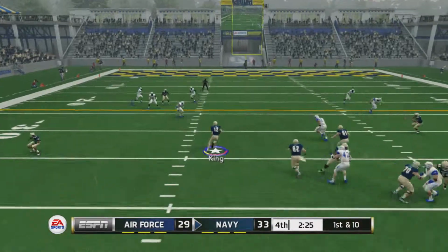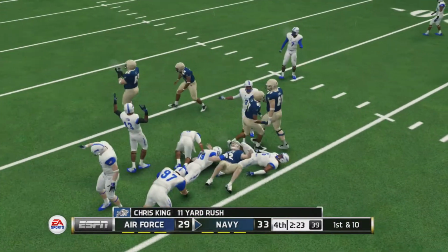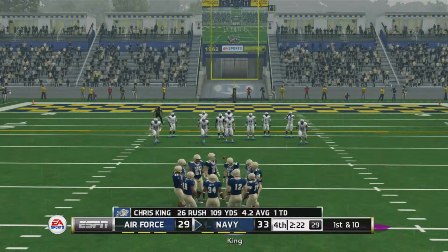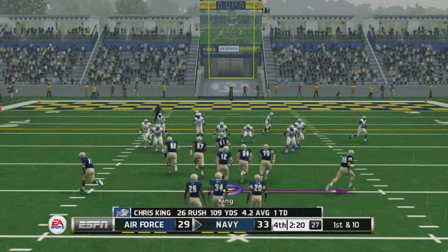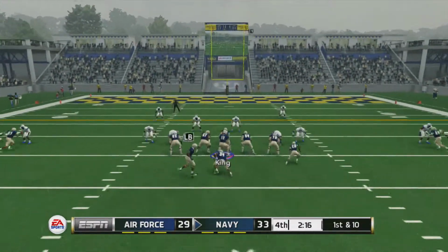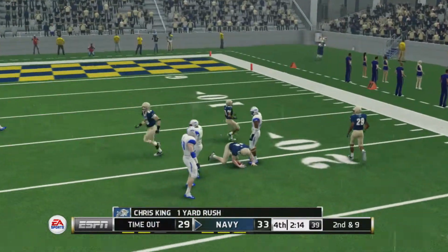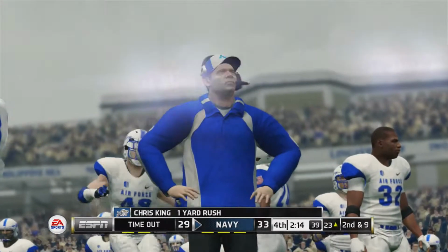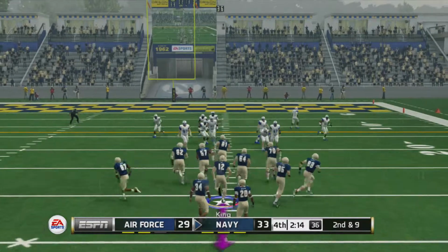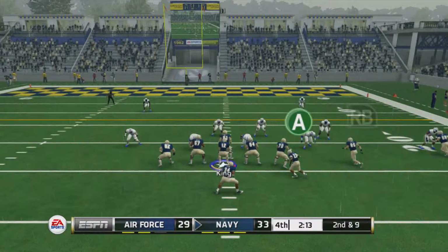He's going to try and scramble. Tackle at the 24-yard line. He makes it out to maybe the 23-yard line. Air Force will take a timeout. That's their first of the half. We've got a second and 9 here. Ball on the 23-yard line.